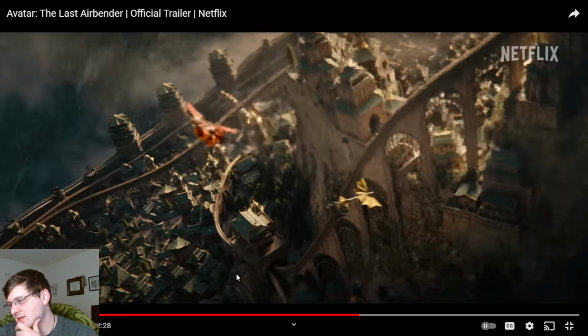I don't think it is. I think this is the Northern Air Temple. That's Teo, the kid that's in the wheelchair. Because I thought this was the rail system, or not rail system, but I thought this was like the delivery system for Omashu. That's not. Wow. That's Teo. That's Teo's glider.